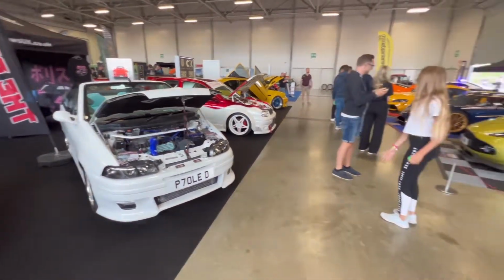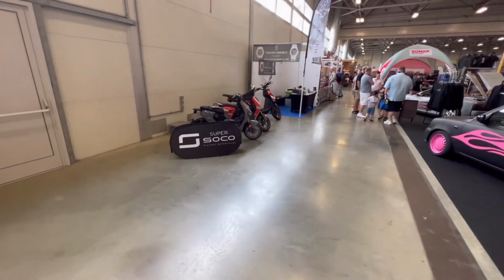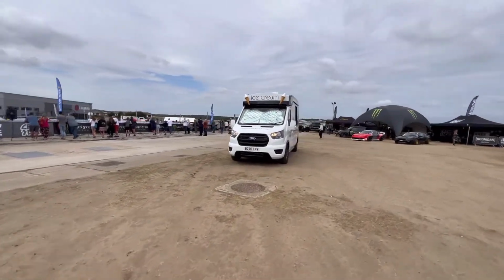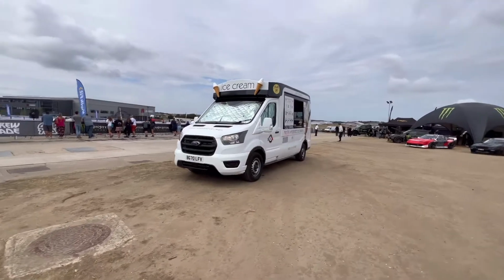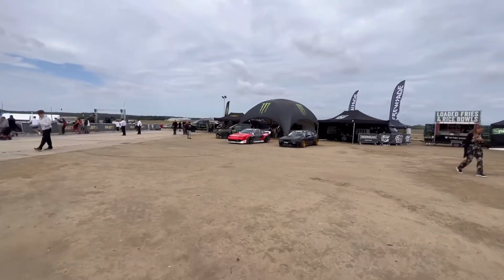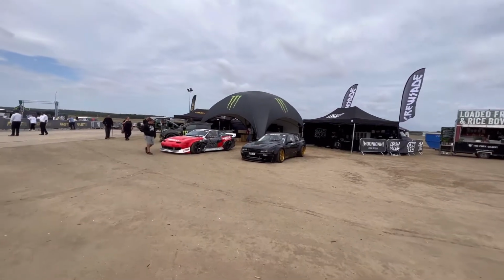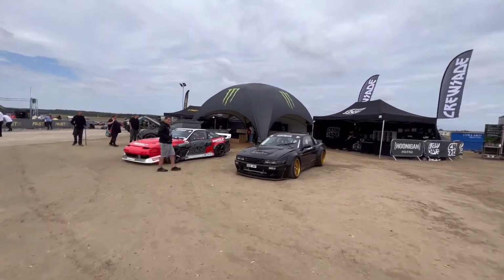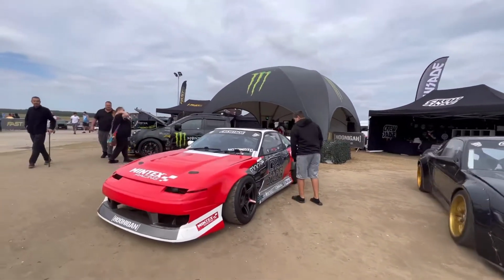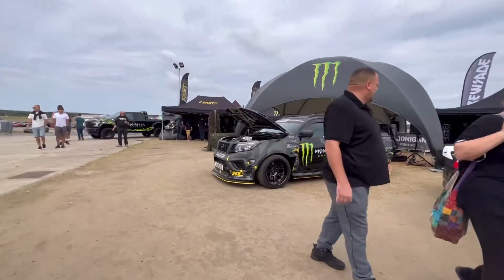So let's head back outside again. Look at some of the stuff out there. Electric scooters. Now if you're here at the show, or you've been to the show, you would have seen there's lots and lots of ice cream vans. So plenty of ice cream to go around. We'll have a quick look at some of the drift cars that are here. Won't go up close to it, but a good number of them. They do a whole scene going around.